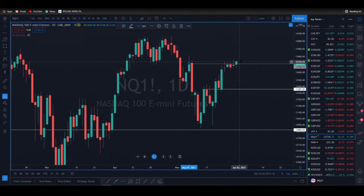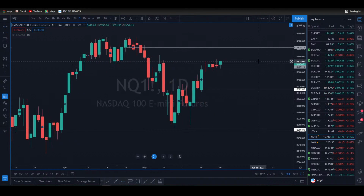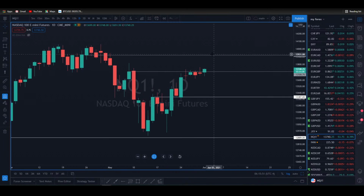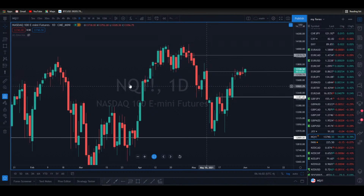There it is. So what you'll be waiting for is for this thing to find possible resistance at 13,919. Look for a pullback back down to this level, 13,709. Then you'll be looking for bullish entries as long as it holds. It has to hold as support.